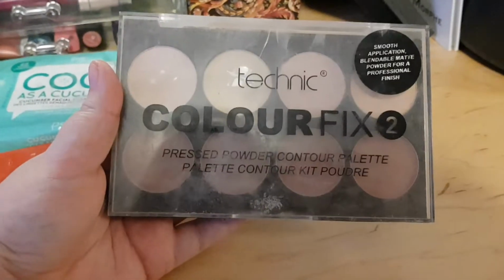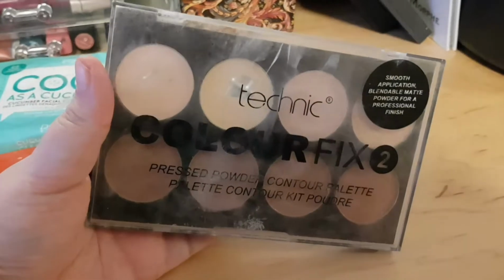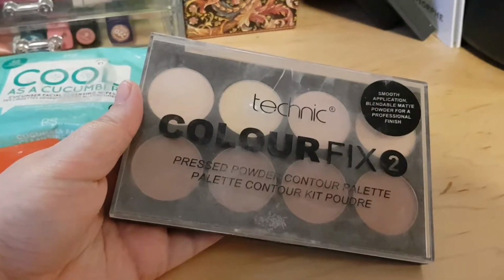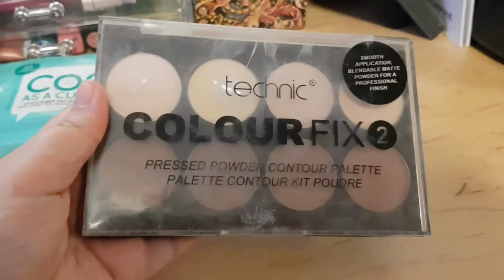Next, I have my, this is my holy grail, my Technic Colourfix 2 palette. This is what I use to do all of my contour and to set all my makeup. I love this palette. I've been using it for years. I think I've bought 4 or 5 of them at this point.